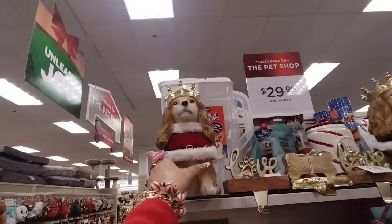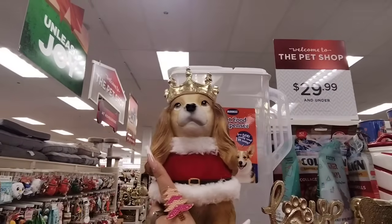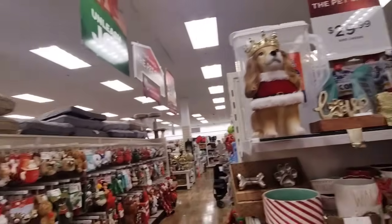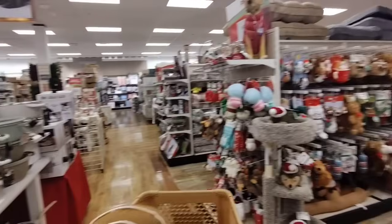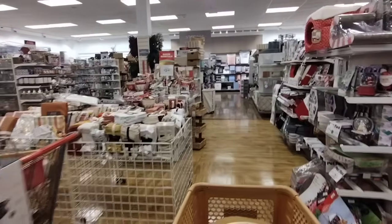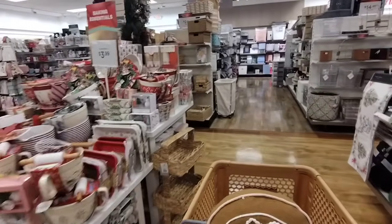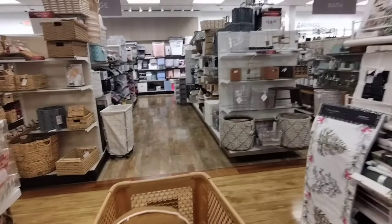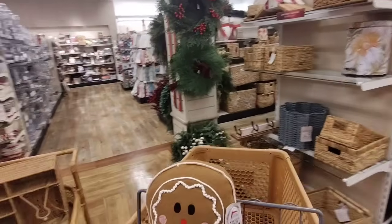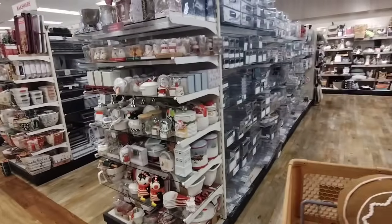And look how adorable this resin queen is. $14.99. She is an absolute cutie patootie. Alright, I also wanted to show you guys, I'm going to take you up to the front because they have a beautiful display, but I'm telling you, Christmas is just dwindling. Every week I come to HomeGoods and it's like, wow, there's less and less, and it's sad because we're only midway through November.